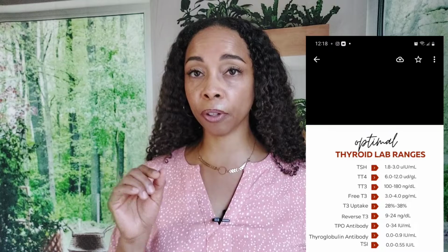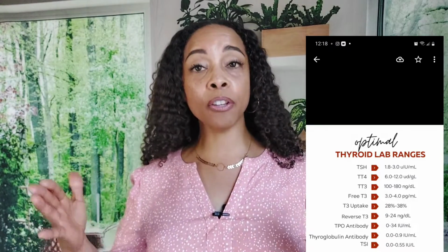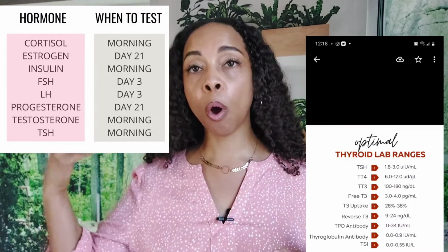But you also want to make sure you are testing your hormones. Sometimes the belly fat that is accumulating could be because of hormonal imbalances. And here's the thing. You want to make sure that you have a full thyroid panel test, and I will put that somewhere on the screen here, and you can screenshot it. I'll leave it on the screen, okay? And then also your thyroid and your hormones. All right, I'm going to leave both of those little pictures, and it also tells you when you should test for the certain hormones.